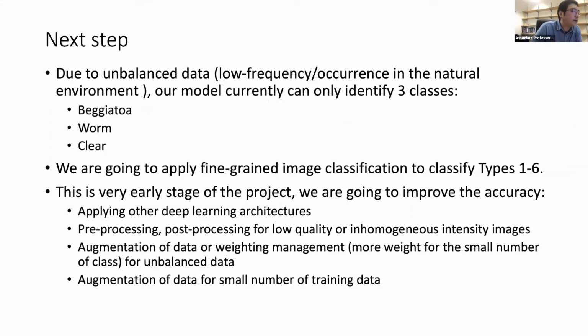One issue we are currently facing is that we have some unbalanced data, which means we have a lot of labeled grades belonging to one certain type, but for some other types we don't have too many labeled data. That's why currently we only use a model to do 3-class classification, which means we only detect the region with bacteria, the region covered by worm, or the clear regions. So we haven't predicted the 3 different levels of bacteria covered regions yet. But after we get more labeled data, we believe we can do that.